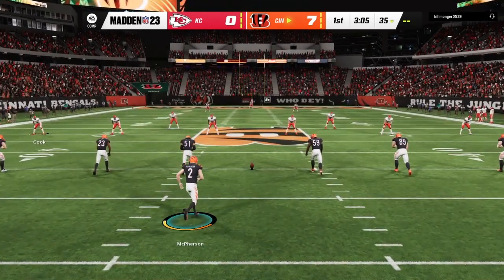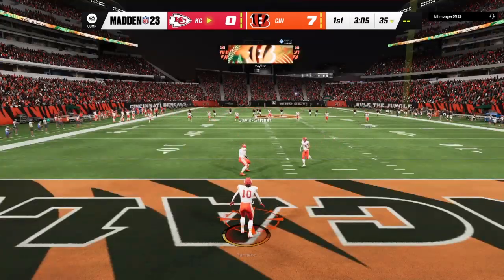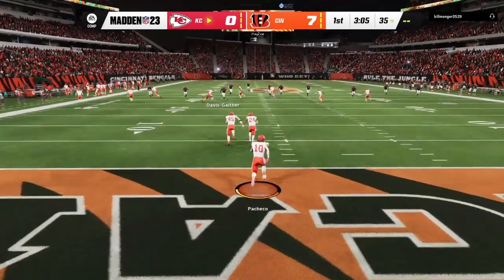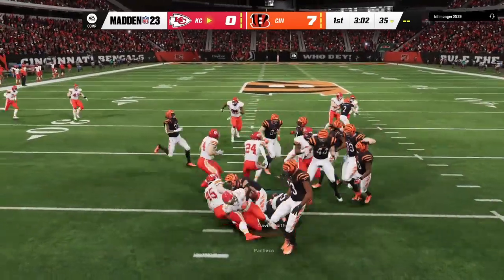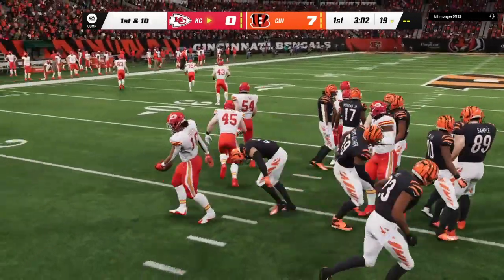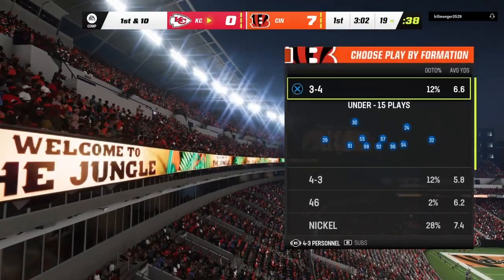So they throw the pick six. They'll get another shot at it now as this one's in the air. And here comes a return from the middle of the end zone. And only able to get this to the 19, so probably should have opted for the touchback.